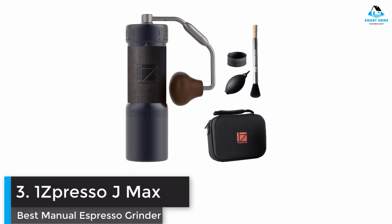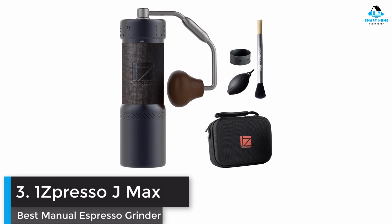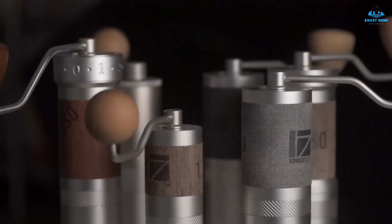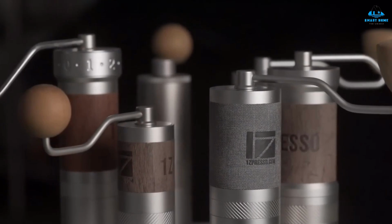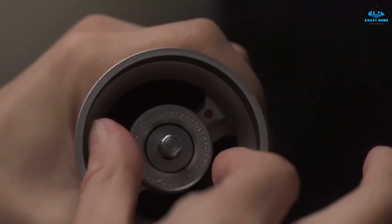Number 3. Espresso J Max. Best manual espresso grinder? If you're in the market for a travel-friendly and super precise manual coffee grinder, look no further than the Espresso J Max. This is another stunner from the Taiwanese manufacturer Espresso. In fact, I'd recommend this grinder as your primary home espresso grinder, not just for travel. The $199 price tag seems pretty low when you consider all that you're getting.